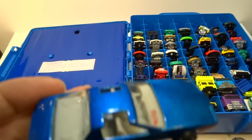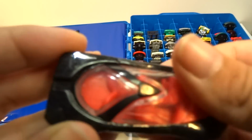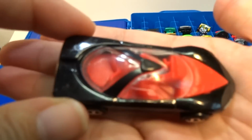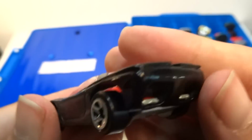Oh, is this the same? Oh, look, two. You can tell I like a car when I have more than one. Oh, I think this is a Pontiac. I want to say Pontiac Banshee, but I could be totally wrong. It's probably something completely different. Doesn't say. But it's really cool.